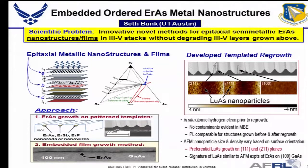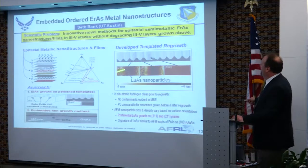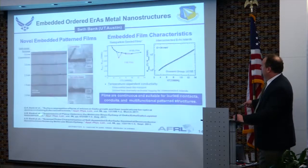Now he's looking at something very specific: the orientation of the material. He's growing erbium, and this is lutetium. And he's able to show that the properties change depending on the facet, the orientation of the crystal. And he's also come up with, next slide, large area, continuous, thin films.